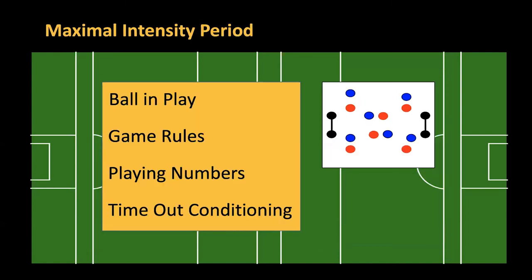Now, we know that there are maximum intensity periods within the game. So we need to ensure that the players are able to withstand and be resilient for these maximum intensity periods. So a couple of ideas to replicate these in training. If we're playing small-sided games, we can ensure that there's more ball in play time. So when the ball goes out of play, be it over a sideline or through the goals, another ball is immediately ready to be put back into play. And this will ensure that the players are active for that 1 minute period.